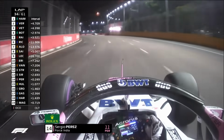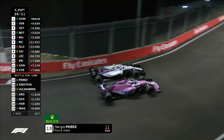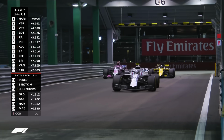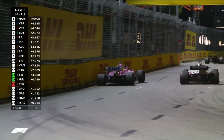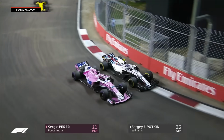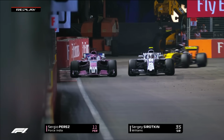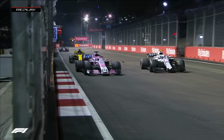Sergio Perez finally finds a way past Sergei Sorokin. It's not going to be easy. They're still going through this. I thought he'd found a way past. No! They've managed to crash. Perez was moving over to the left-hand side and he's got severe damage to his Force India. Hülkenberg goes past, puncture on the left rear tyre, and Perez had got past. Sorokin fought him back again. Perez jinked to the left into the Williams, and that is his race pretty much run as well, compounding a very disappointing night indeed for the Force India team.